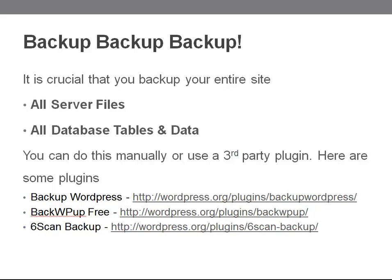And you can do this a few different ways. You can do it manually. You can get the files through an FTP client like FileZilla. And then for your database, you can use something like phpMyAdmin, and you can export your database into one file, an SQL file, and that'll give you all your tables and all your data.